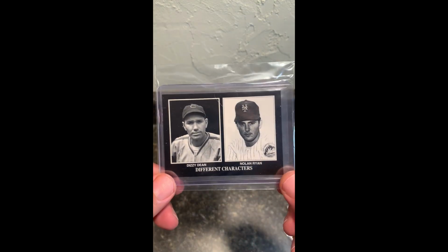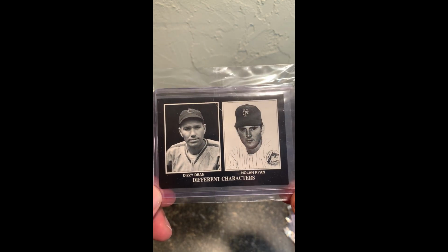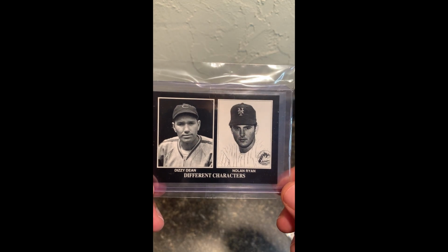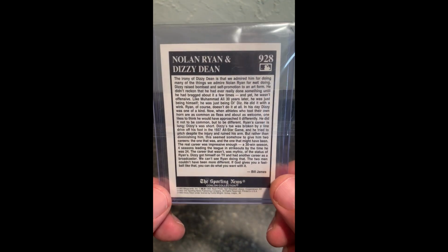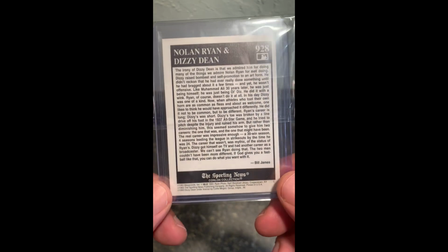And then I picked up a number of other cards in a different set. This is again 1993. This is the Conlon collection, and I already had a few of these, but I didn't have some of the ones I'm going to show you. So here's one with Dizzy Dean and Nolan Ryan. I don't know, people have a mixed bag about these. Some people really hate them. Other people, you know, I like them.